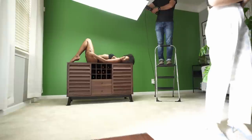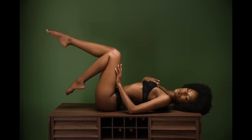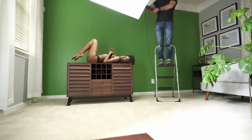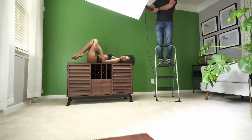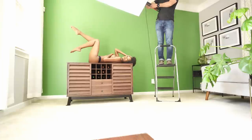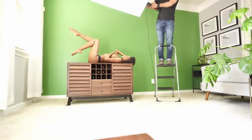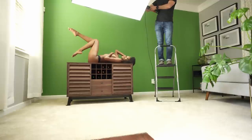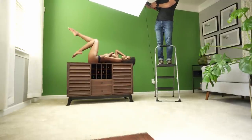Okay. Take your shot. Mercedes, are you okay with covering your boobs on this one? Like taking the bra off and just covering. I can get you a blanket or something. Tilt your chin up some more. Move the light a little bit up. Gorgeous.